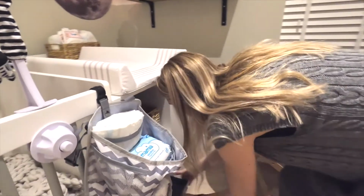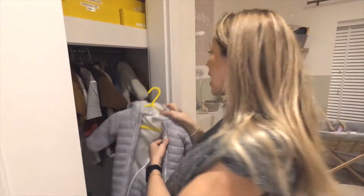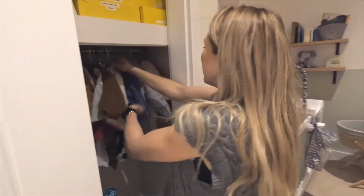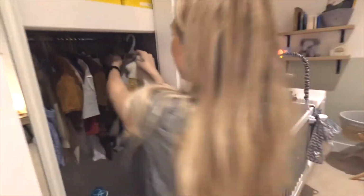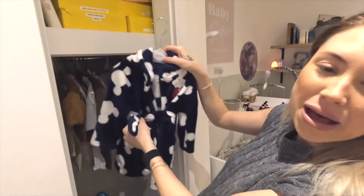And then we move on to the best part of the nursery, which is what's the best part of the nursery? Wardrobe? The clothes. So, I'm a sucker for organisation, but this is from the white company, which is really easy to change the baby if the baby obviously has a little accident. We bought this from 12 months old. A little denim jacket. A little fleece jacket. That's for Christmas time. Around there. Oh, my dad got this. Isn't this so cute? A Mickey Mouse robe.